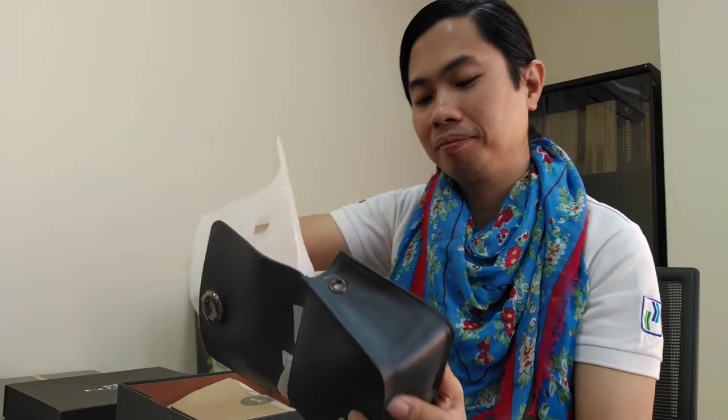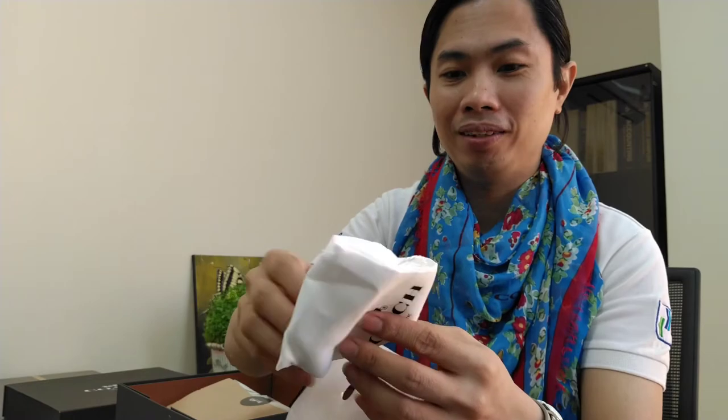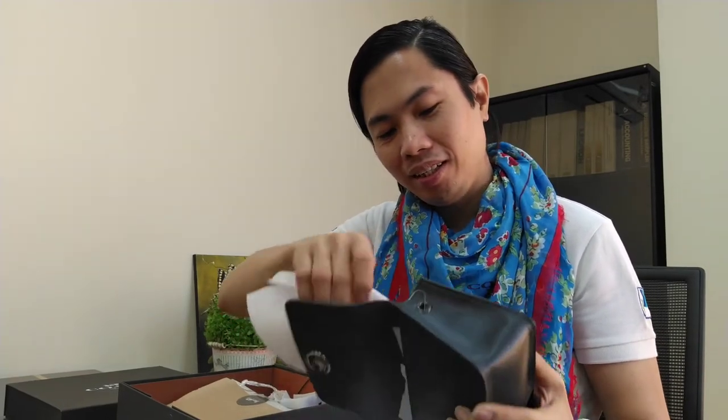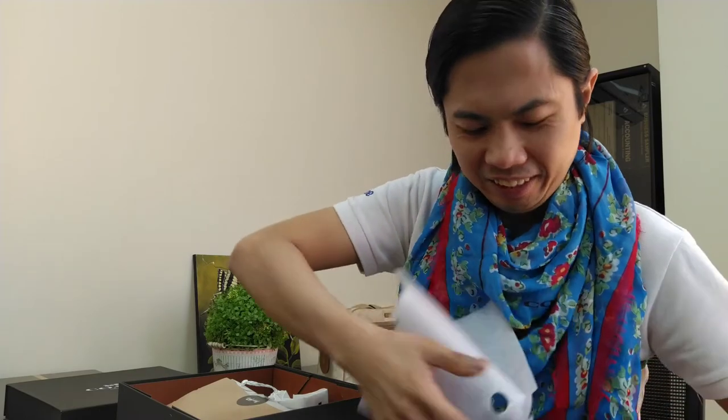Ang dali natin isa-isa. Surprise! May kasama siyang dust bag. Coach New York dust bag. Which is made in... wala nakalagay kung saan galing. Hindi ko alam kung saan galing. This is my dust bag. Tanggal ko na yung protective cover sa loob.